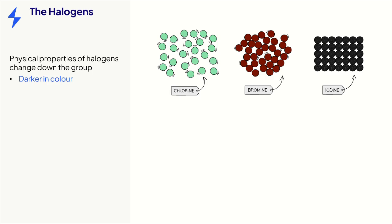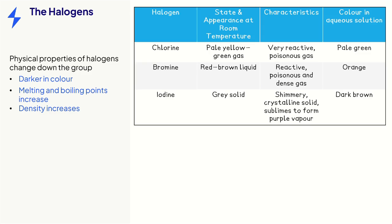At room temperature, the physical state and colour of the halogens changes as you go down the group. Chlorine is a pale yellow-green gas, bromine is a red-brown liquid, and iodine is a grey-black solid. This also demonstrates that the melting and boiling point, as well as the density of the halogens, increases as you go down the group. We can summarise the properties in this table.